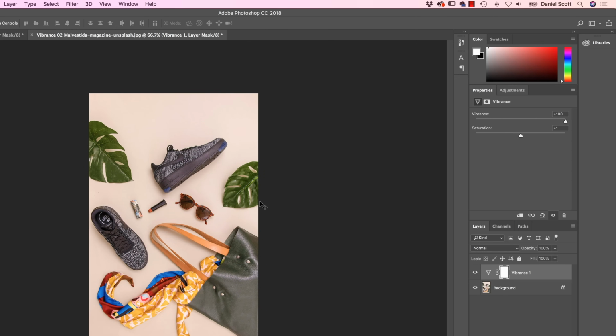And the leaves got a warmer kind of green in there, but you'll notice the bag down here, or at least the colors in the scarf, get a little bit more, but not as much as these. So it's more like the already saturated colors just get a little tweak, and the ones that are quite weak in terms of their color saturation can get lifted up to match some of those more saturated colors. All right, that is going to be it for vibrance.